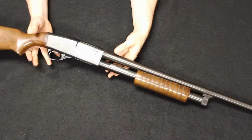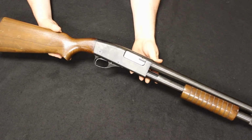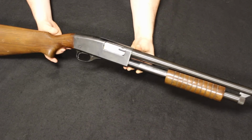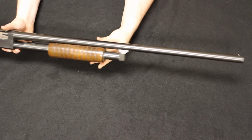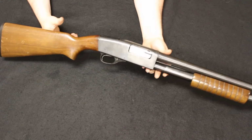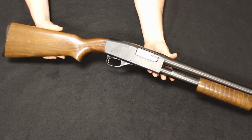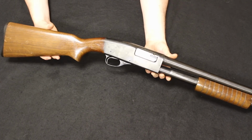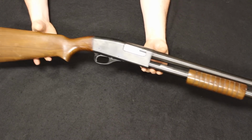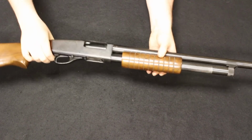This is in really good condition, appears to be totally functional. Of course, we don't fire our used firearms, but in this condition, it's probably worth anywhere from about $100 to $150. So a good utilitarian shotgun, something like this, if you find it. Again, not going to be too common to see, but if you pick it up, a good ancillary or backup waterfowl gun or trap gun for your buddy who's in town over the weekend and wants to go to the range with you. Just an interesting, basic pump shotgun.